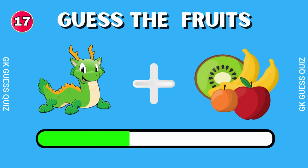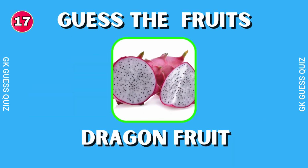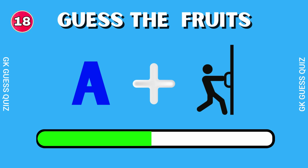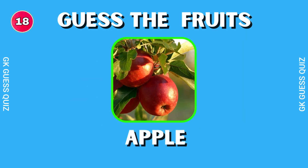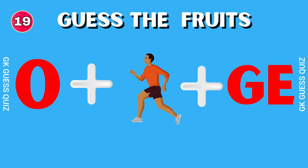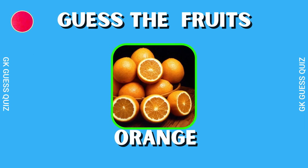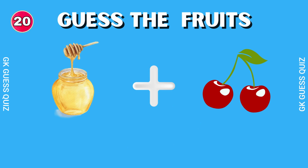Can you guess this? It's dragon fruit. Can you guess this? Apple. It's orange. Can you guess this?